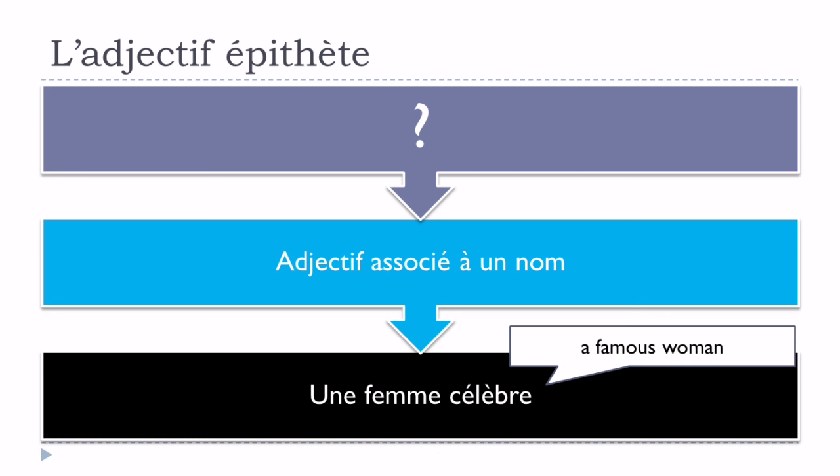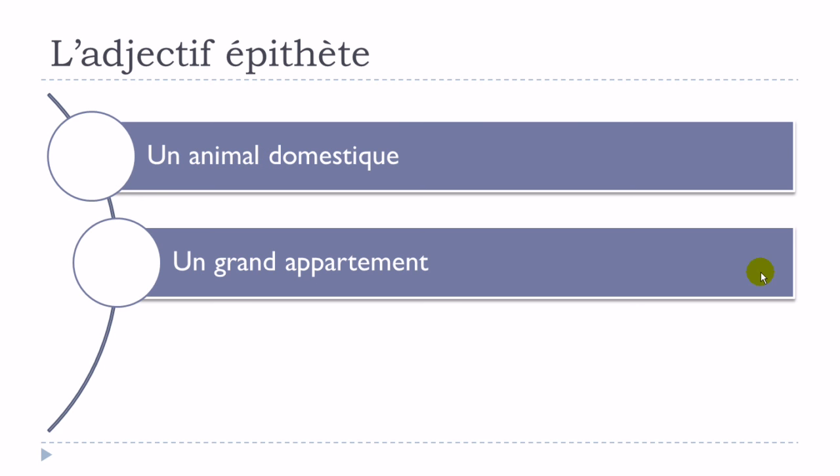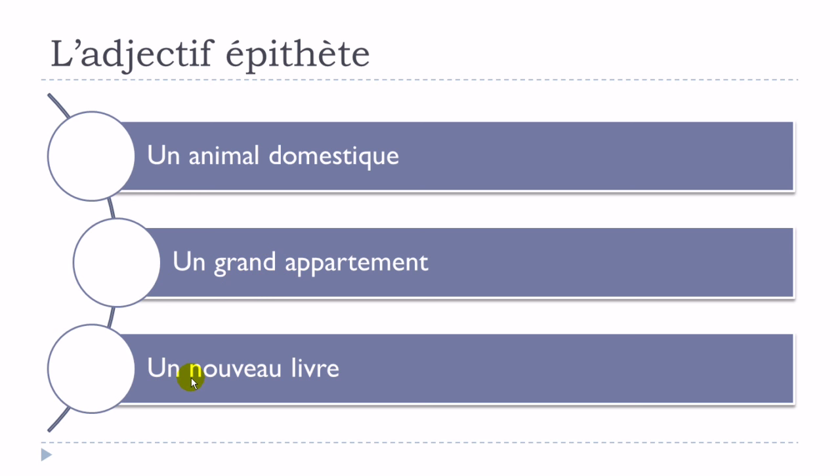So let's see a few examples now. Un animal domestique, so same thing here, you've got domestique right after your noun. Un grand appartement, so it's quite interesting because you've got here grand, so the adjective before the noun. And then the last example, un nouveau livre, same thing here, you get nouveau before your noun. Okay, and for the translations?